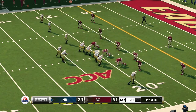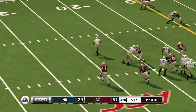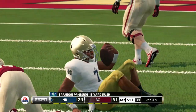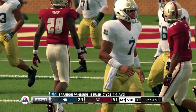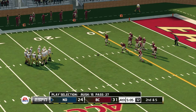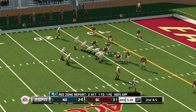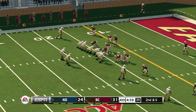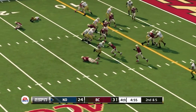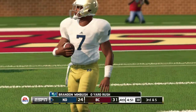Mike 14. Nice run to the outside. That's good for a gain of 4 yards. That brings up 2nd and 5. And this is the 10th play of the drive. 3 down. Mike 14. He makes it out to maybe the 16-yard line.